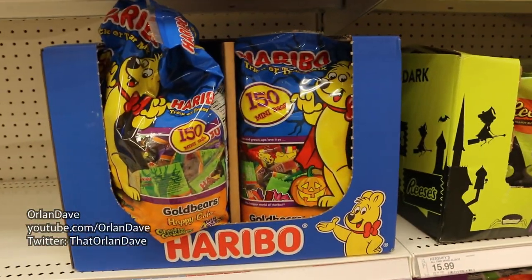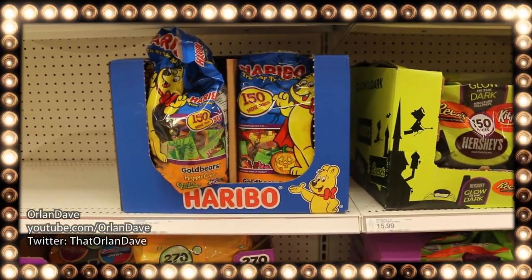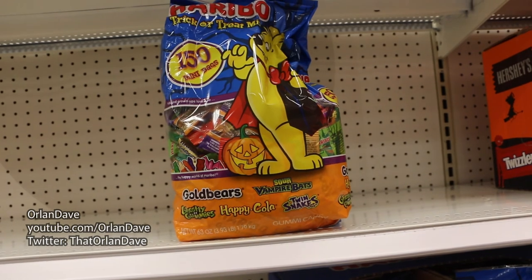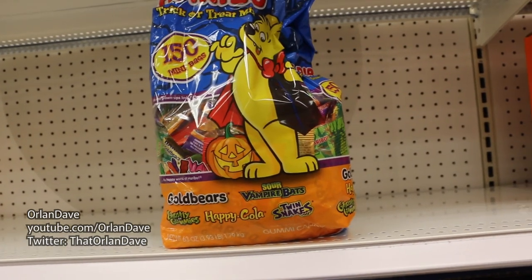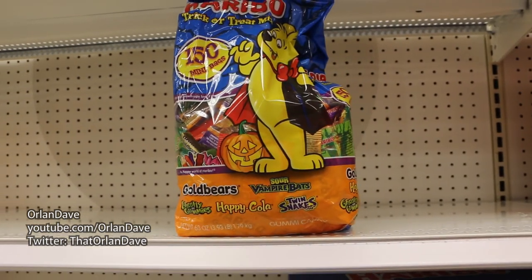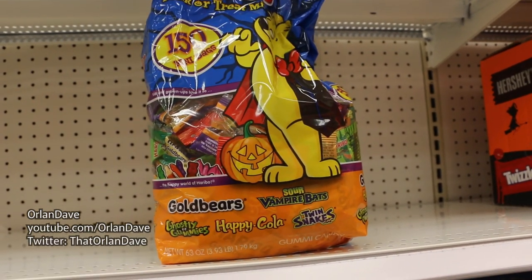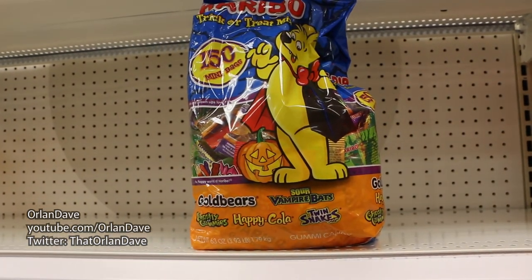Ooh, they've got a big bag this year. That's all there is to it. A winner. Check it out, you've got sour vampire bats, which I think are new to this mix. Gold bears, of course, the original. Ghostly gummies, or as I call them, choky gummies, because they're little and I always choke on them. Happy Cola and Twin Snakes. I don't really like Twin Snakes that much because of the sour. Sour gummies kind of destroy the inside of my mouth.